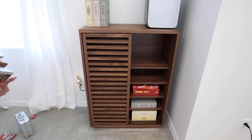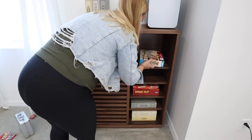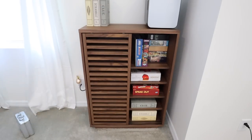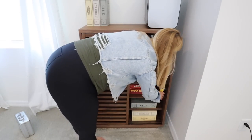There's just so much great storage. Also, don't make fun of how many puzzles we have. Fun fact about Brian and I is that we are huge puzzle lovers. We did a lot of them during the pandemic, and now we have a home for all of them.